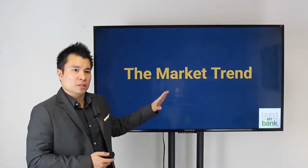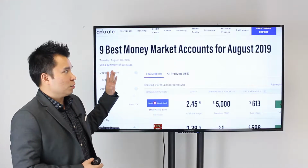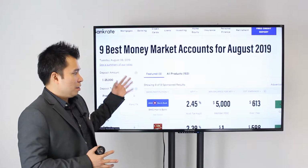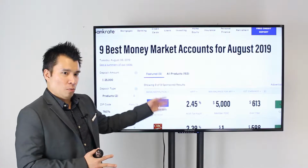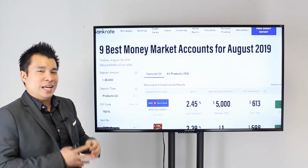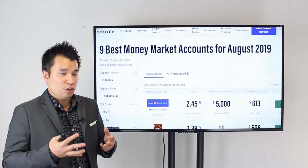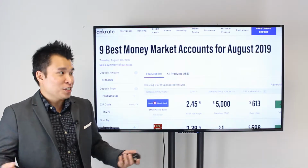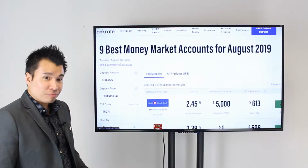Okay, let's talk about the market trend. What's going on here? According to Bankrate, which I pulled very recently in August, those are the list of banks showing interest rates of about 2.45% or more. So, nine best money market accounts for August. As you realize, the trend nowadays is that banks are jacking up the interest rate to attract more deposits, and you can't just defy the market trend because it's hard.